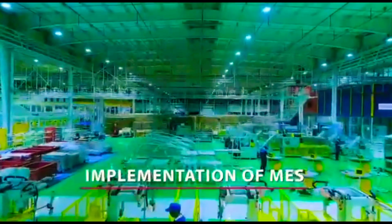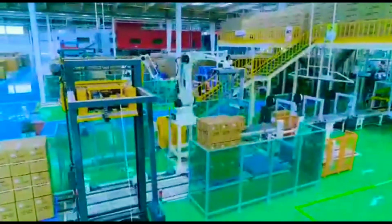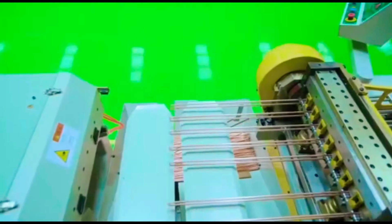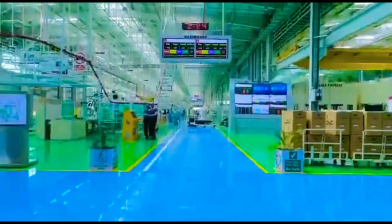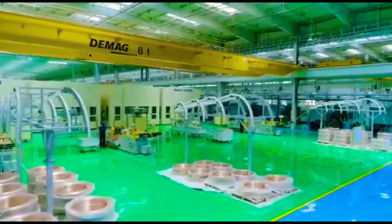With implementation of MES, a manufacturing execution system, all complex manufacturing systems and data flows on the factory floor are monitored and controlled by a central control system. This ensures effective execution of the manufacturing operations and improves production output throughout the production cycle. The entire machinery is compatible with Industry 4.0 standards and artificial intelligence. This upgrade will soon be replicated in all other units.